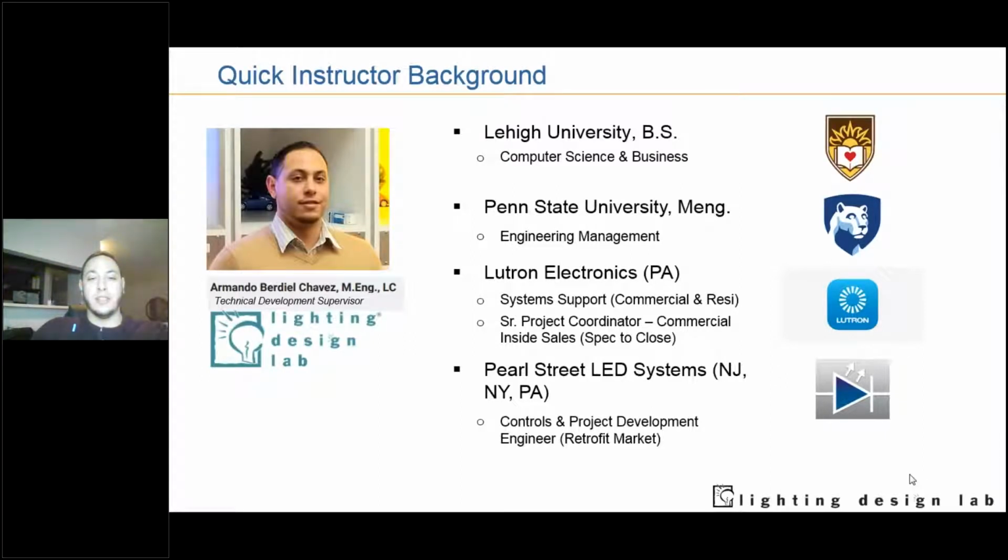We're going to be talking about how to jumpstart network lighting control projects in schools. A little background about me: I have a computer science and engineering management background, then jumped myself into the world of residential and commercial lighting controls. I learned, interestingly enough, lighting controls before I learned about fixtures, lamps, and the sort. So I have that more controls-focused background.